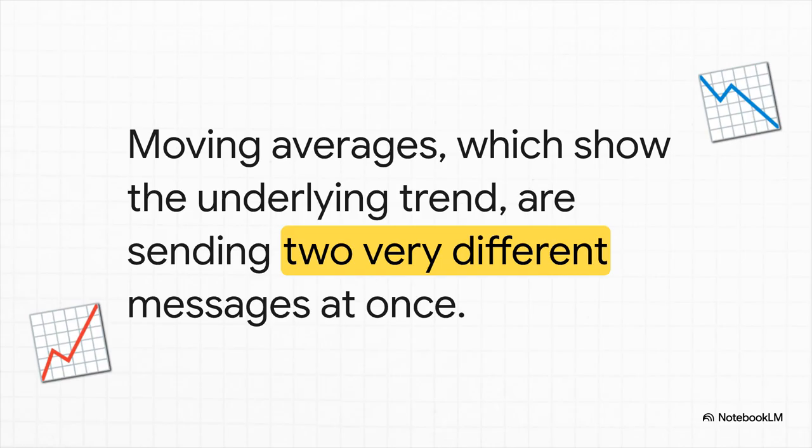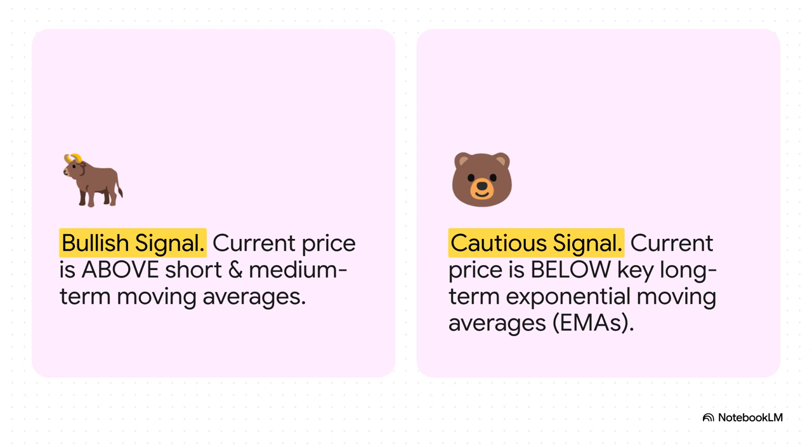Okay, let's move on to our second clue. Here, we're looking at moving averages, which kind of smooth out the price action to show us the underlying trend. But this is where things start to get a little tricky, because the trends are telling us two very different stories at the exact same time. On the one hand, if you look at the short-term picture, it is super bullish. The current price has just blasted past all the recent trend lines, and that's a huge sign of positive momentum. But when you zoom out and look at the bigger picture, the stock is still trading below its key long-term averages. And that suggests that, despite all the recent fireworks, the stock is still technically in a longer-term downtrend.